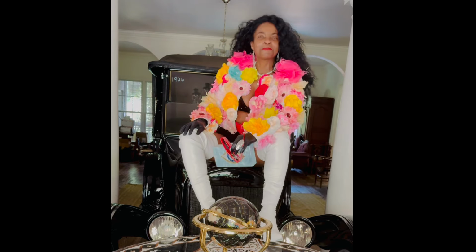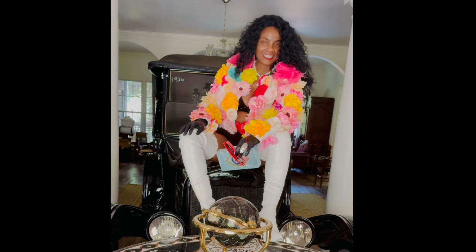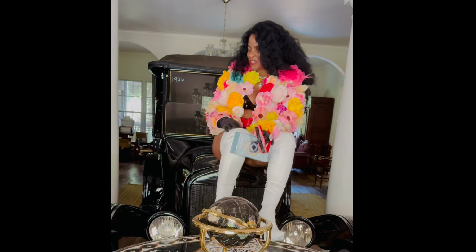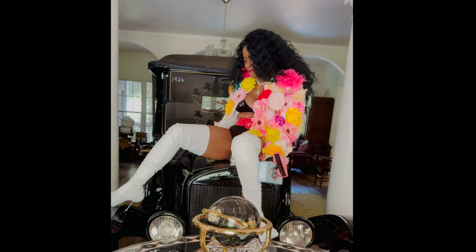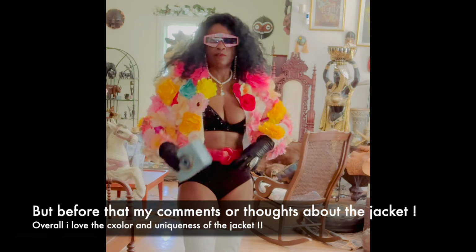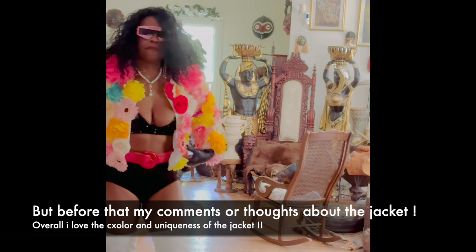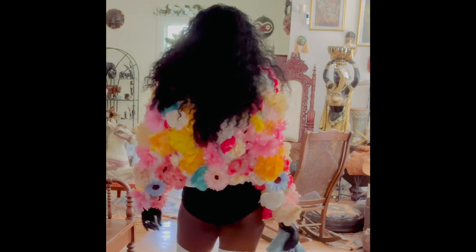using my Ford 1926 original fully restored model as a backdrop for the showcasing. It allows for freedom of movement and it goes well with shorts, and this is the way it looks at the back and this is the way it looks at the front.